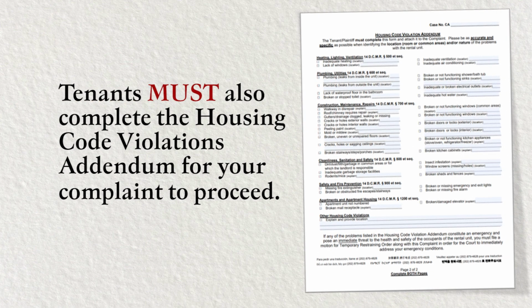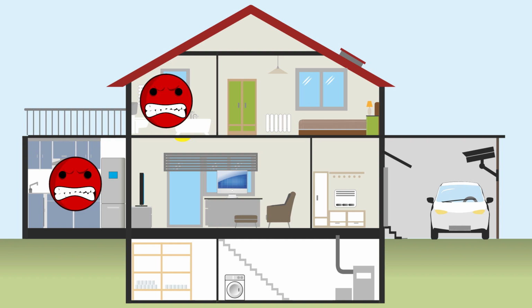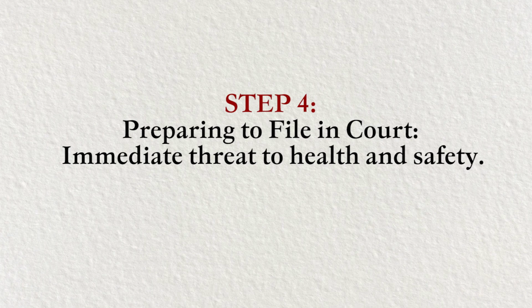www.dccourts.gov. Tenants must also complete the Housing Code Violations Addendum for your complaint to proceed. When identifying the location, room or common areas, and/or nature of the problem with your rental unit, be as specific as possible.